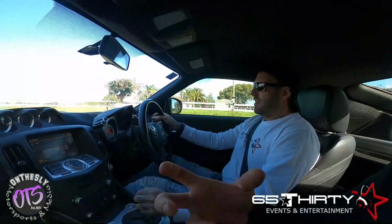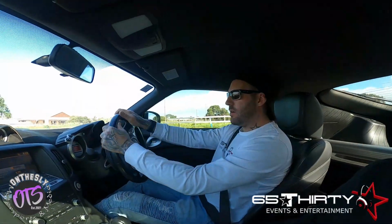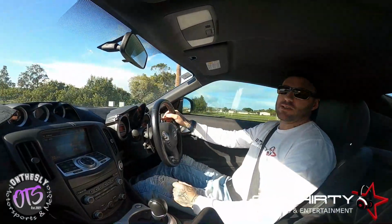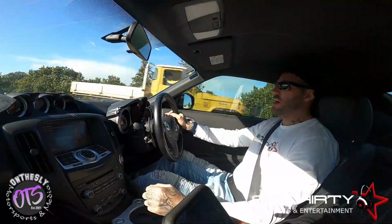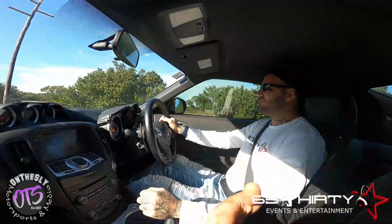They got a bit more of a bite to them, do they? They're definitely not a wet. These are kind of an all-round semi-slick. So they will handle the water. They'll disperse the water nicely. The R888s definitely don't. They are a dry weather only tyre. So you can drive them in the wet, you can drive them in the dry.